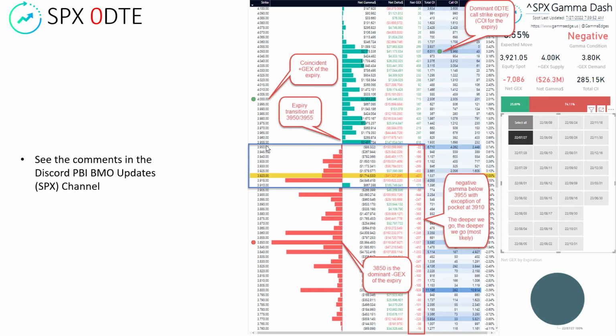Below the 39.50, 39.55, you can see for all intents and purposes, we are net negative gamma. And so the deeper we go here, most likely the deeper we will go. We'll see. You can see there also is some liquidity from the 0 DTE that will provide some stickiness as we drop through this. I'm not anticipating that we get anywhere near the 38.50 level into the close, although we could test it certainly intraday.